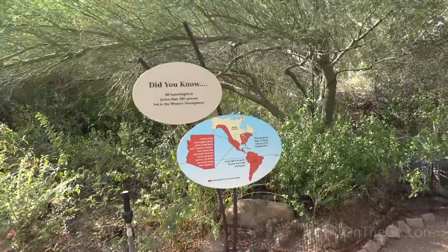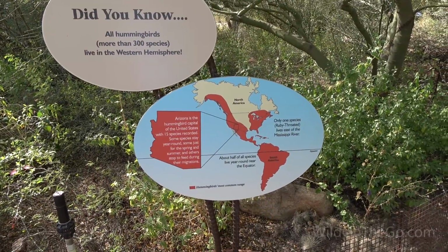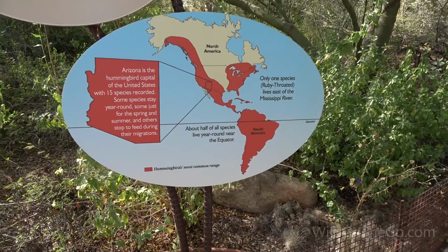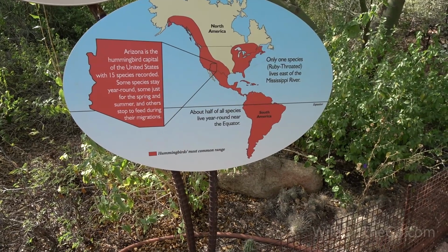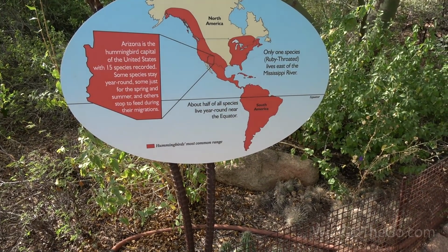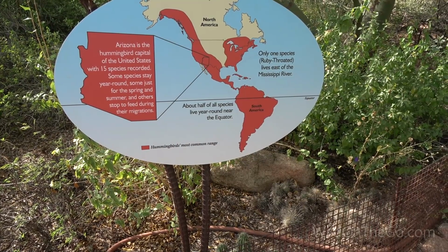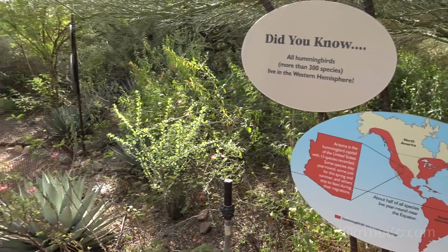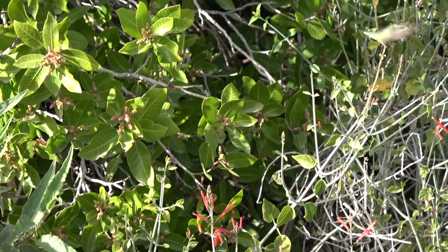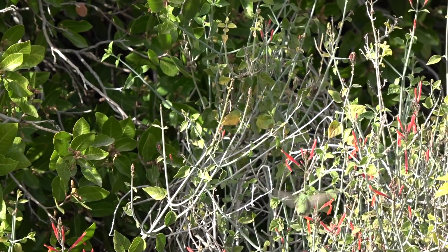Did you know all hummingbirds, more than 300 species, live in the Western Hemisphere? Wow. Arizona is the hummingbird capital of the United States with 15 species recorded. Some species stay year-round, some just for the spring and summers, and others stop to feed during their migrations. Wow. I didn't know that. I know we've seen a lot of hummingbirds when we were here, but I didn't realize Arizona was the hummingbird capital of the United States.